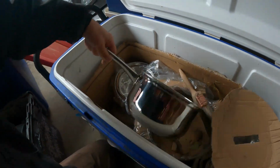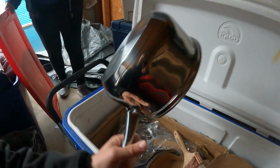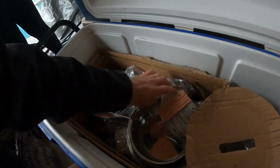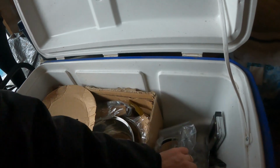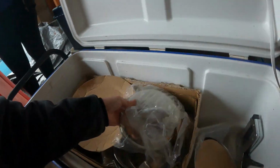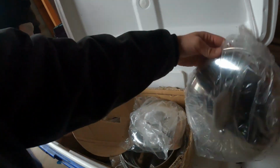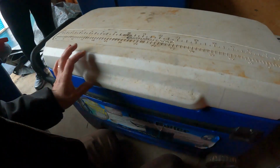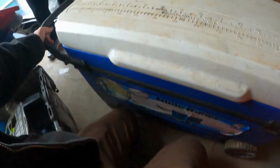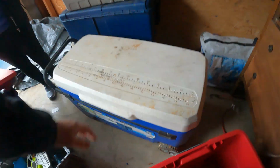Oh, there's actually a brand new cookware set, this has some leaves in it. Super Chef. And a big old paintbrush that's all dry and stiff. Yeah. And a stapler, Stanley stapler. So that's not bad. The cooler is sellable. Nice big cooler with the wheels. It's got the big handle. And then a new cookware set.